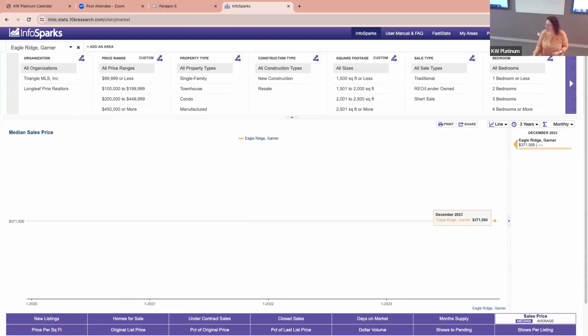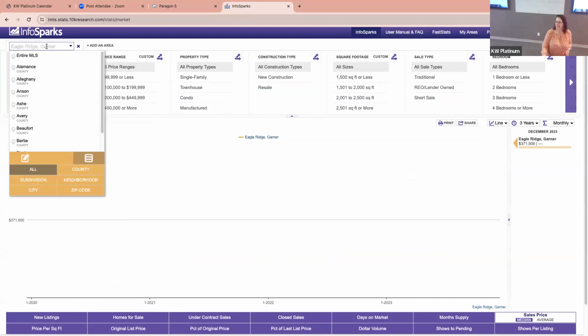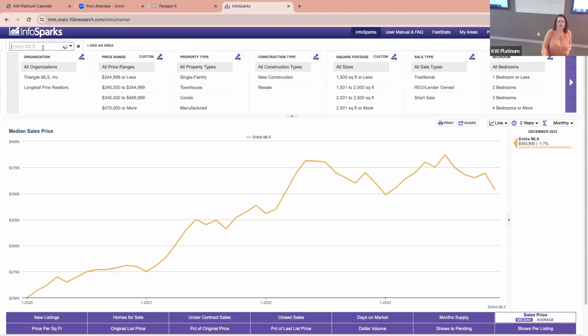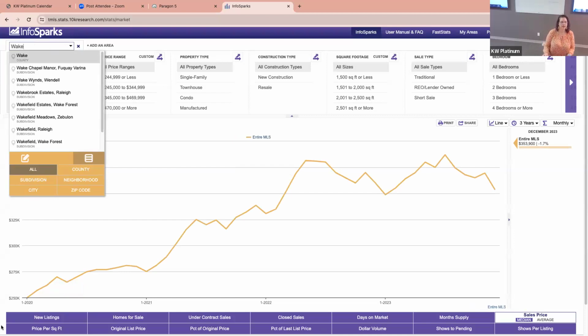Okay, I have a question. So I'm on InfoSparks and I don't see where you're putting in a particular area. So on the top where it says here, in the top corner, see what's in MLS. It says entire MLS. If you click on the entire MLS, you can actually drop down. So if you want to look at Wake County, you can do it that way.